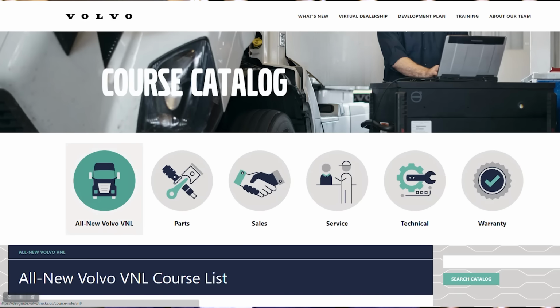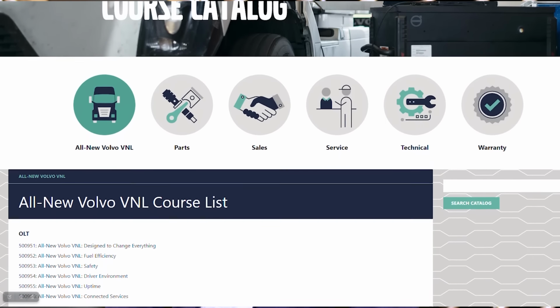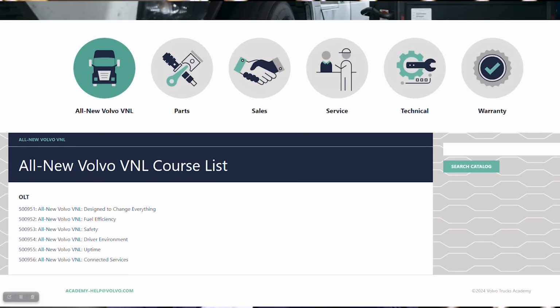So there you have it. As you can see, we have a full training offer designed to support the all-new Volvo VNL. So start your online training today. You can access this through the homepage in Navigator or by typing in all-new Volvo VNL in the search bar. You can also access this directly through the development guide found in Truck Dealer Portal. These courses will be incentivized also through the MSL platform with a chance to win some prizes. So be sure to get these completed soon to take advantage of this opportunity.